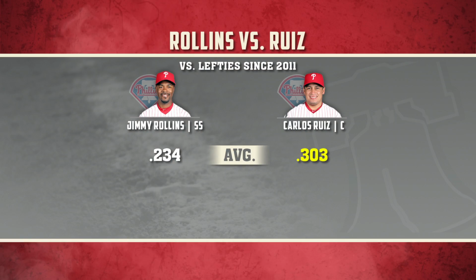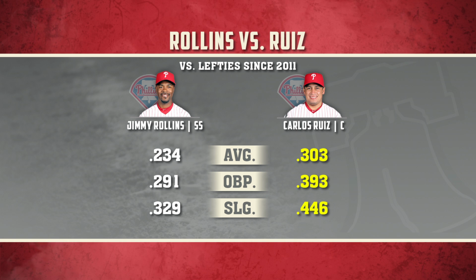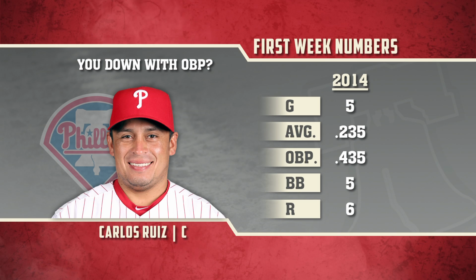But when you look at Chooch's numbers, he really belongs in the two-hole right now, especially against left-handed pitchers. And pull up this graphic from 2011 to 2014 against left-handed pitching. Jimmy Rollins hit .234, .291 OBP, .329 slugging. Carlos Ruiz's batting average was 12 points higher than Jimmy's on-base percentage, okay? So Chooch has shown that he's one of the elite performers against left-handed pitching. Why not bat that guy second?